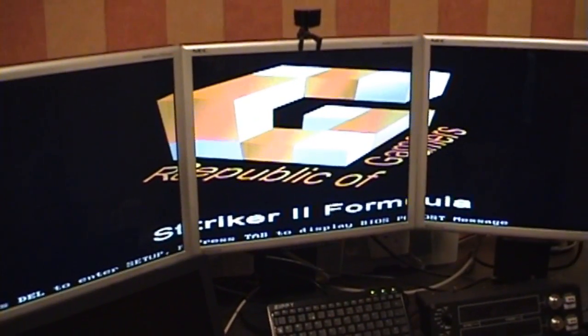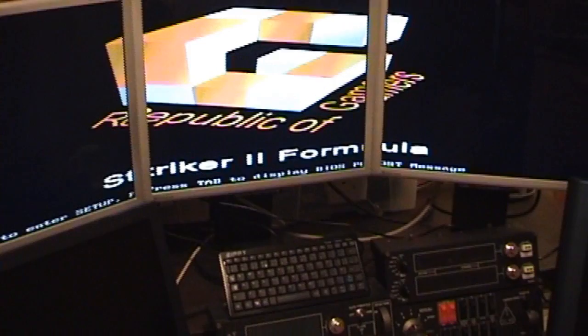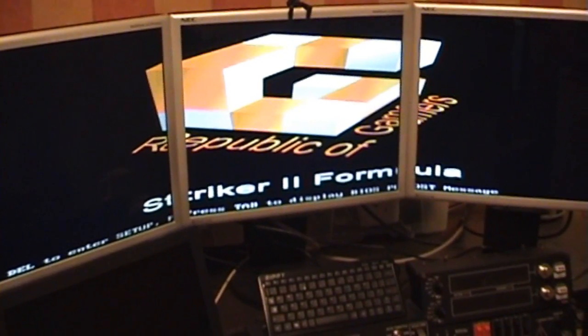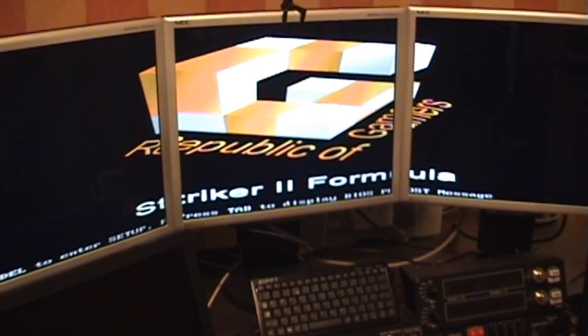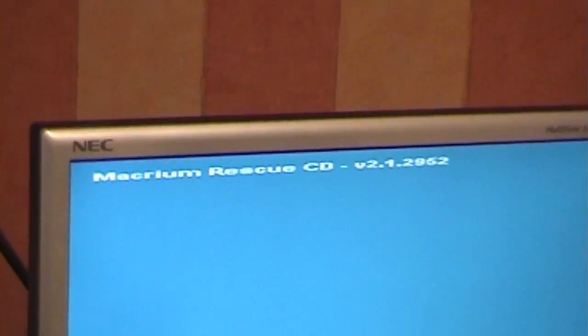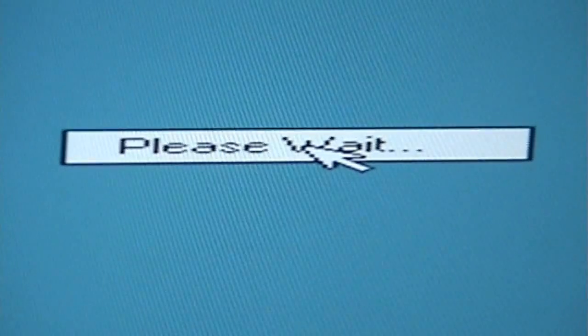Let's see what happens. Okay, now this is going to look odd because I'm using a triple head, so everything's stretched at 3 times the width it should be. It's difficult to read, but we should manage. So it's booting. Macrium rescue environment, that says. Please wait. It's looking okay so far.